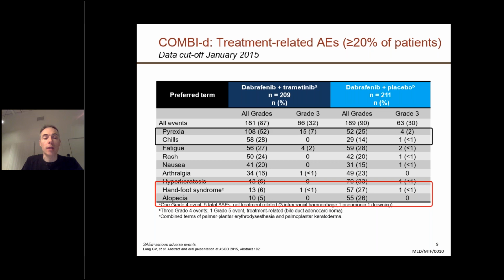We can have rash, nausea, diarrhea, joint pain, and skin rashes. So most of the side effects are fever and chills. We can have other systemic side effects, but most of the time, we can manage them and the patient can continue. Next slide.